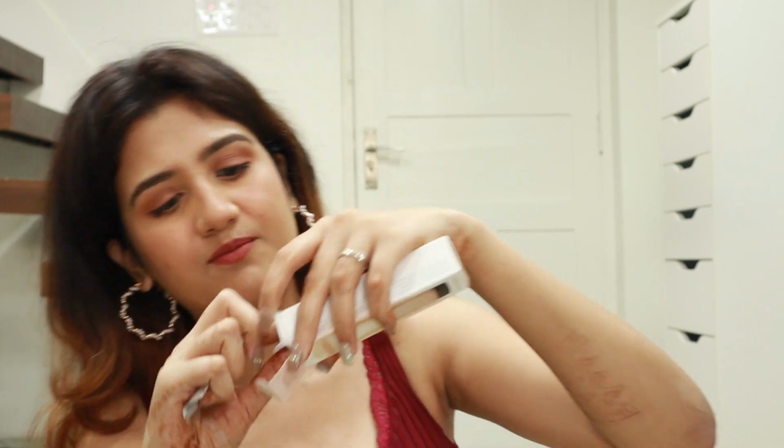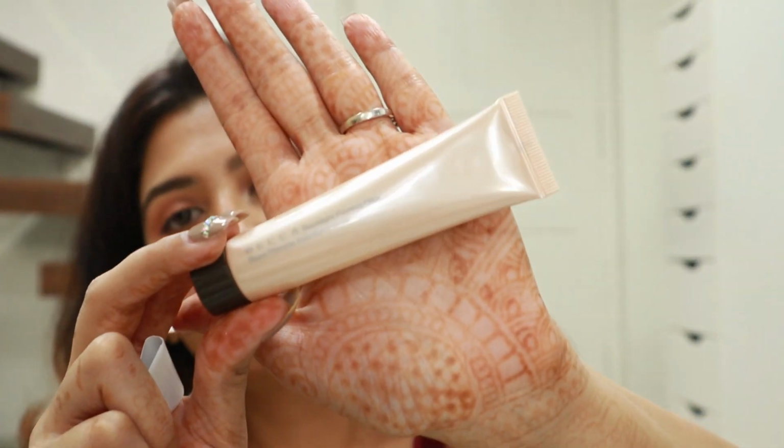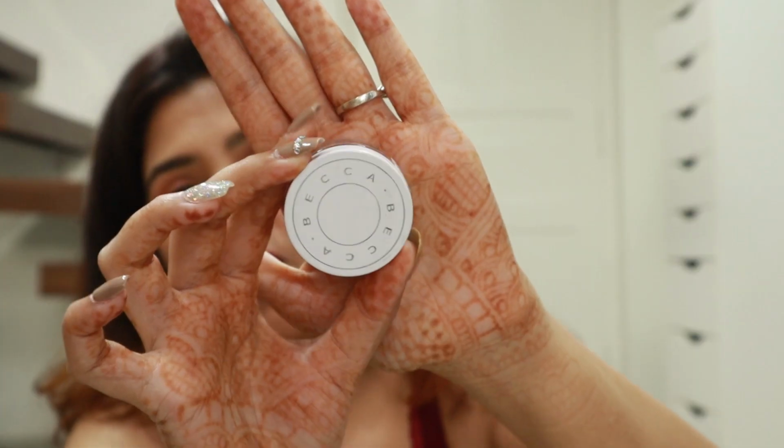This is the Becca Backlight Priming Filter. Now Kaushal raves about this, so I did not even think twice before buying. I just added it in my cart. I haven't even opened it yet. Opening for the first time. This looks pretty small, but okay. High-end brand hai na, to theek hai. I got this one free on it. This is the highlighter, again in Champagne Pop, but it's smaller than that one. I also got the Becca Hydra Mist Setting Powder free. This is really small again. I heard a lot of good things about it.